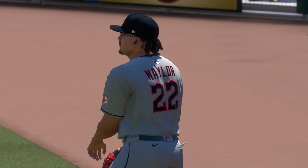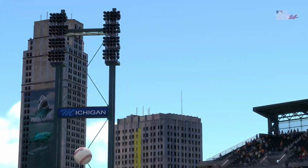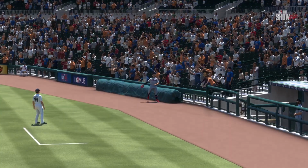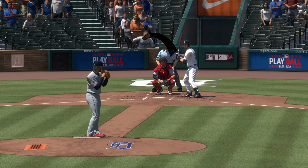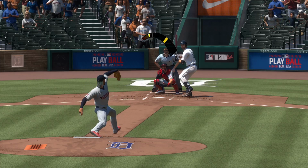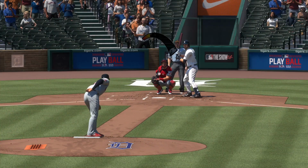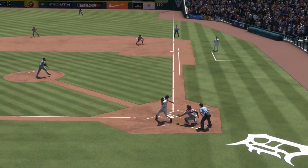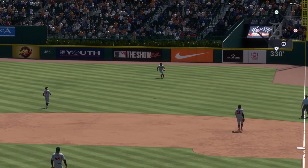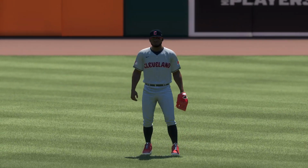Now batting, center fielder Matt Vierling up now for the Tigers. That one finds the zone, and it's 0-1. 1 out, bases empty. Fly ball to right. Makes the catch, and there's 2 down.